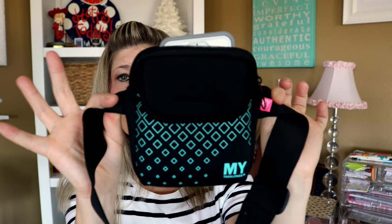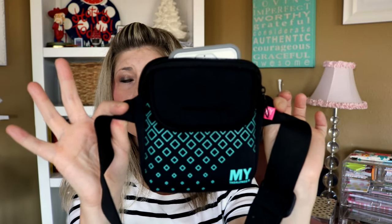And before I got this nifty little pouch here, I was actually sticking my cell phone in the side of my shorts, which is not good. I don't think it's good for you to have your cell phone against your skin. That's just my personal opinion. So it makes me feel a lot better that I have my cell phone in a pouch now and it's not held against my body.